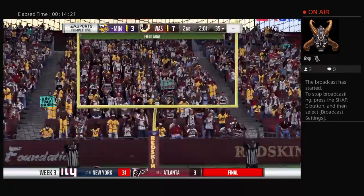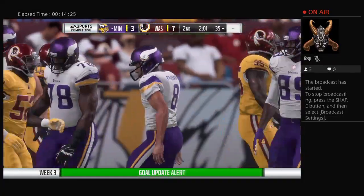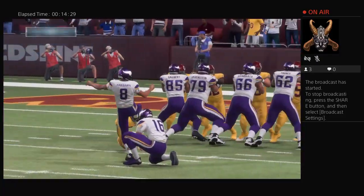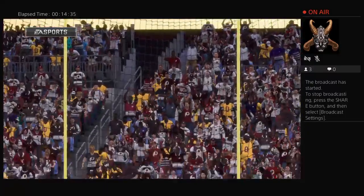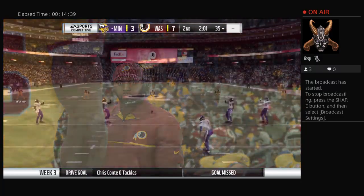And his kick is good. And they are on the board, but still trailing. It's 7-3. Well, their offense has struggled for sure, but they get the field goal here and at least get on the board before half. And that's not something we should underestimate, because just getting points on the board can sometimes have a settling effect on a team. Helps them start their comeback.